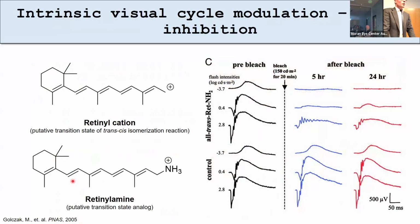Okay. So this retinylamine actually was developed based on a hypothesis of how RPE65 works. One of the ways RPE65 could function is by producing a retinal cation intermediate, which allows the reduced bond order that's needed to go from trans to cis. So this was sort of this putative transition state of RPE65. Based off this hypothesis, this molecule, retinylamine, was generated where, instead of having a hydroxyl at the end like in retinol, there's an amine group which is positively charged, and the idea was that this was going to mimic this retinal cation intermediate and therefore inhibit RPE65.